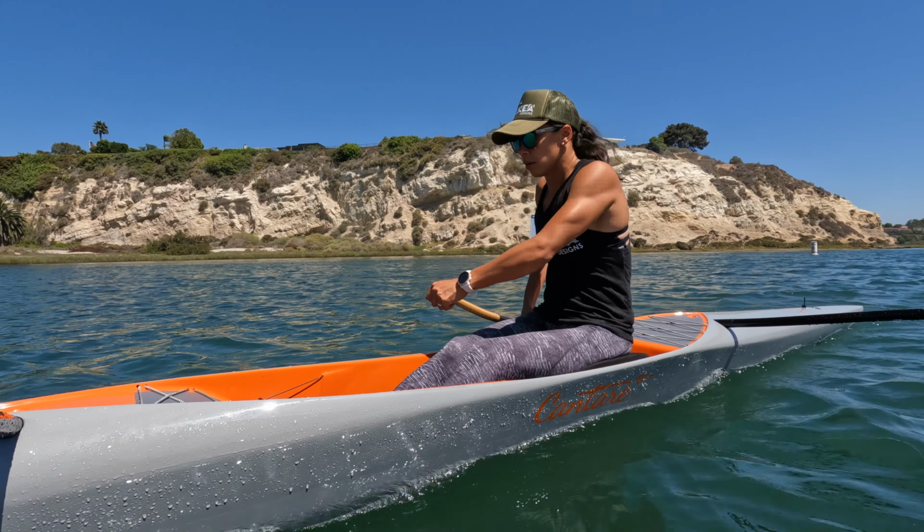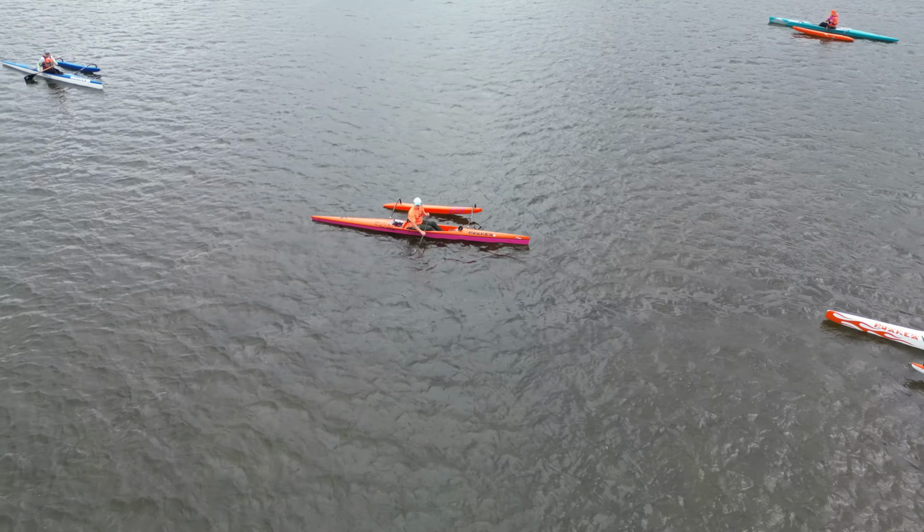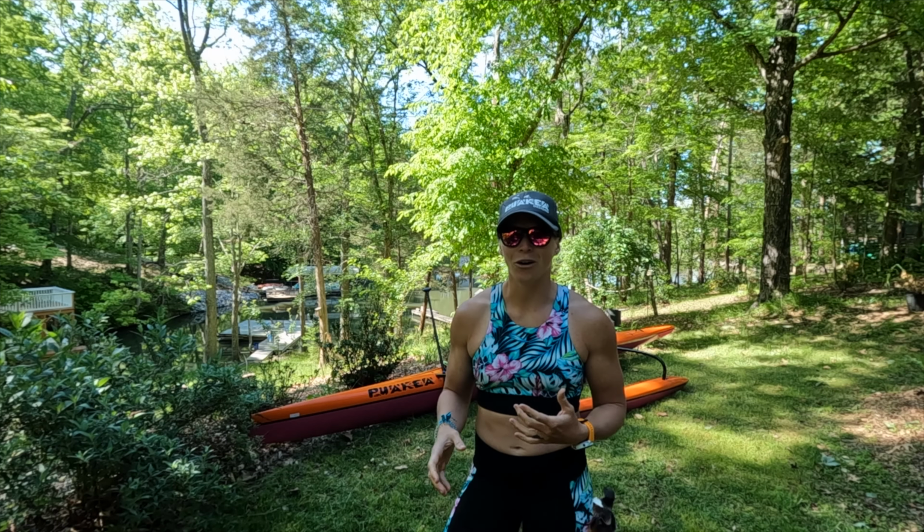I love it in the bump. The Cantare doesn't ever really get stuck. If anything, it's going to fly and you're going to have to be in your low brace paddling on the right. But once you adapt to that and get used to the way the Cantare flows and the way it works, I've found that I much prefer that lightness in the ama.